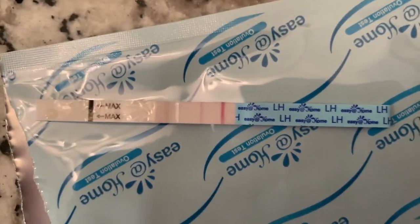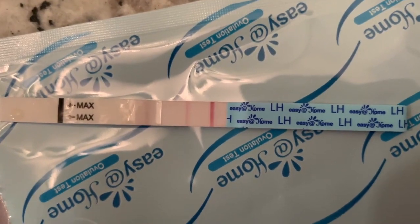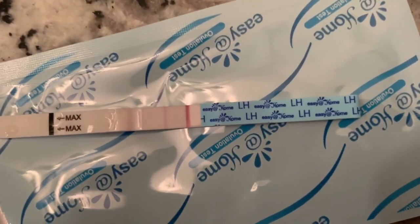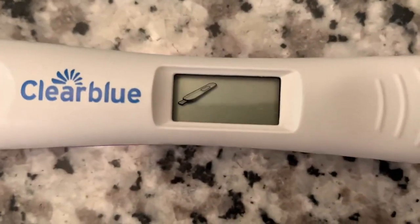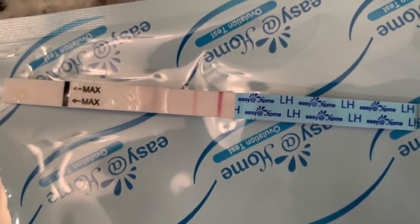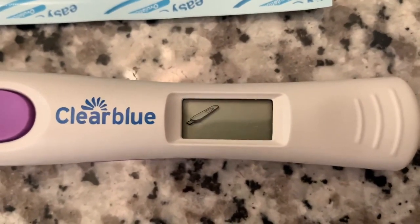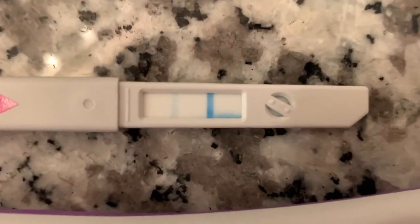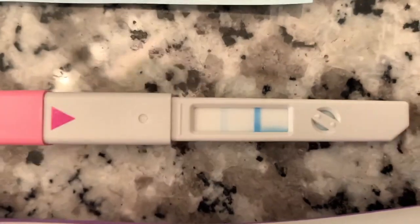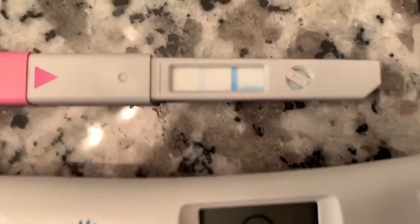Well, that is still not great. It is 2 o'clock in the afternoon and I don't know. I'm tempted to wait and use the digital tonight. Okay. And like I said, it's only cycle day 10. I'm just so used to having dark lines by now, but it actually used to be this way. Okay, I'm just gonna see what the line looks like. Okay, this actually looks pretty good. So I can see from this that it is picking up. So tomorrow, I will definitely see a change.